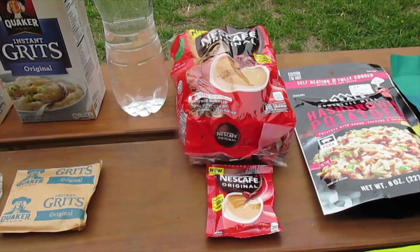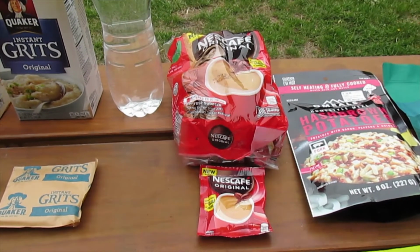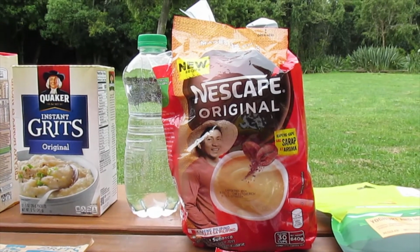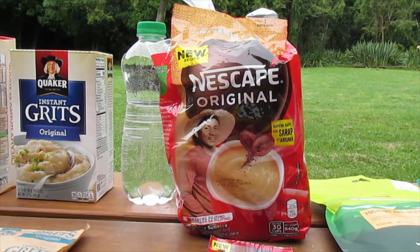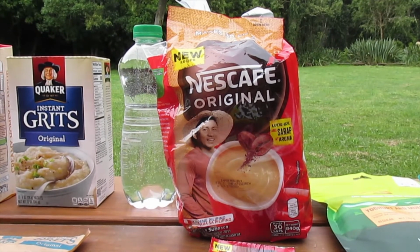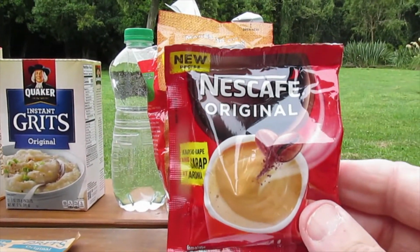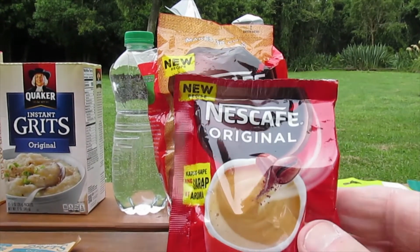You just basically add hot water, and it's got sugar and milk powder in with it, so it's a complete cup of coffee in one. I used to drink Nescafe sticks of coffee, but after looking at a few vlogs overseas and seeing people using 3-in-1s, I tried them out, and oh man, they're so much better. You don't have to worry about milk, you don't have to worry about sugar, it's all in one. This packet here is enough for about 500 mils of coffee. It's really lovely and creamy.